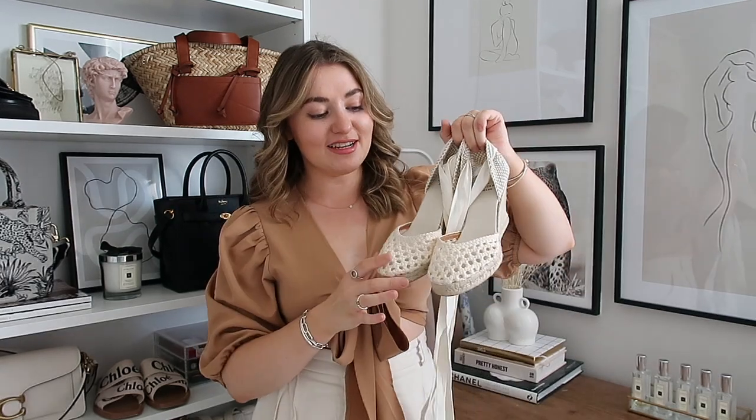So I'll link these down below because I definitely would recommend picking them up, especially if you're the kind of person that isn't good in heels. I've already decided I'm going to be wearing these to a family wedding that we have coming up in July because I think they're the only thing I'm going to be able to wear and last in all day.